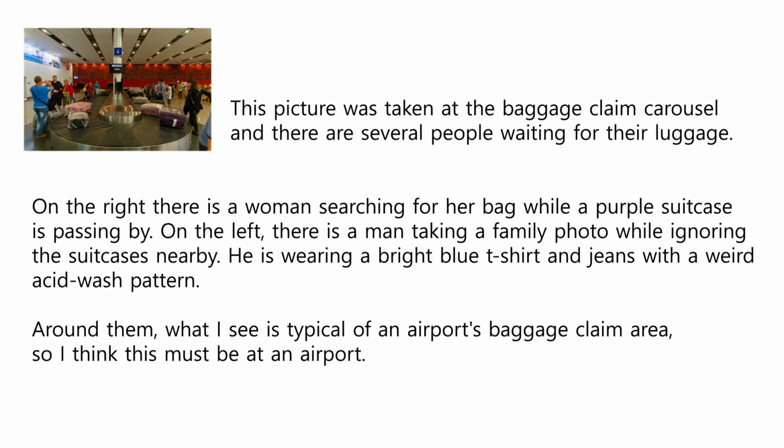On the left, there is a man taking a family photo while ignoring the suitcases nearby. He is wearing a bright blue t-shirt and jeans with a weird acid wash pattern. Around them, what I see is typical of an airport's baggage claim area. So I think this must be at an airport.